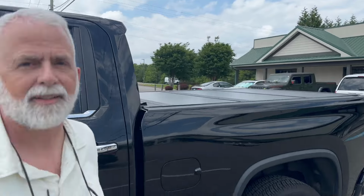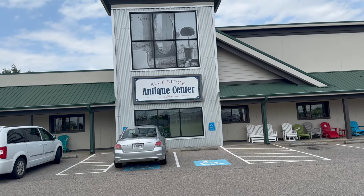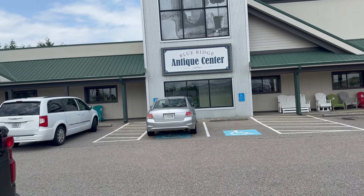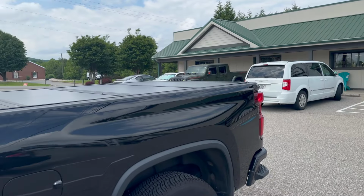So me and David, we went to this little antique store today on the way to Jacktown. So picked up a couple little items. I'll let you see it in the video later, maybe. But just on our way to Jacktown, having a good time. Let's roll.